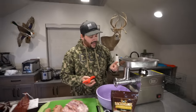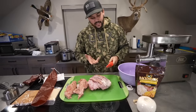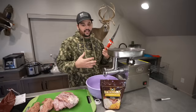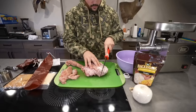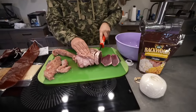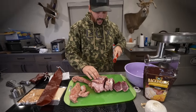And I took a play out of your guys' playbook, okay? I froze these parts. We didn't freeze the meat because I didn't cut the meat yet, but you guys commented, I read all your comments. If you freeze all the components, it'll grind easier. So that's what it is. All these are fresh out of the freezer. They're nice and cold. Basically, what we'll do is just start making chunks, and we're gonna grind all this up, and we're not mixing it with nothing. This is just straight up venison.